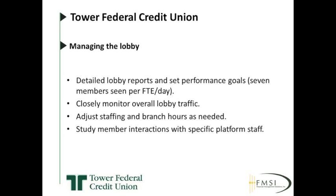Once we started getting some numbers back from our lobby tracking system, we were able to adjust staffing and branch hours. We were also able to study the interactions with platform staff to see if there were coaching opportunities available and basically make sure everyone was fully trained in what they were doing.